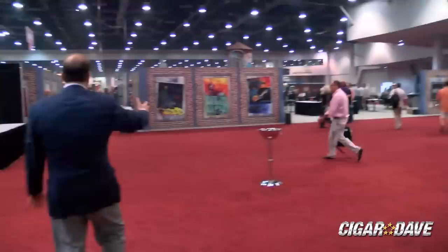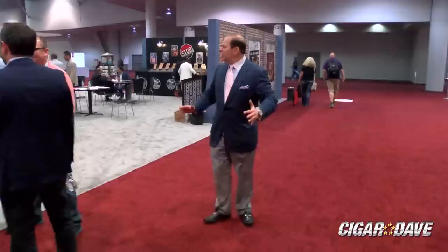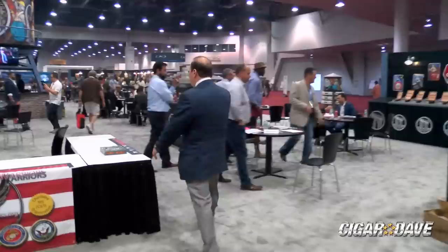And so that gives you kind of a huge perspective of what the Cigar Retailers Convention, the IPCPR Convention, is all about. I think there's 300,000 square feet of meeting space. You can see a hub of activity, a lot of action still going on. The show officially closed 15 minutes ago, but people are still walking through and socializing and writing orders.